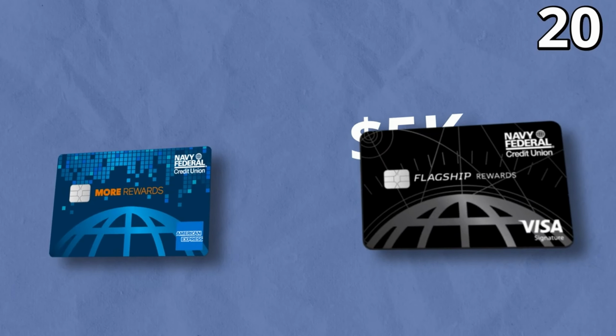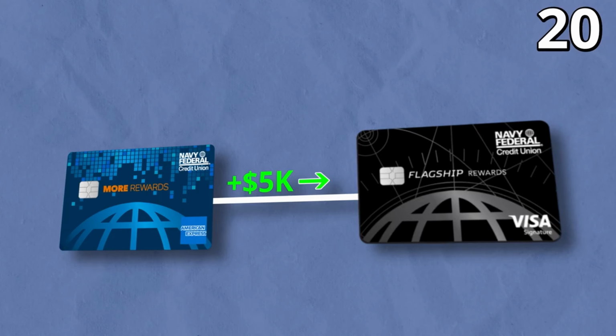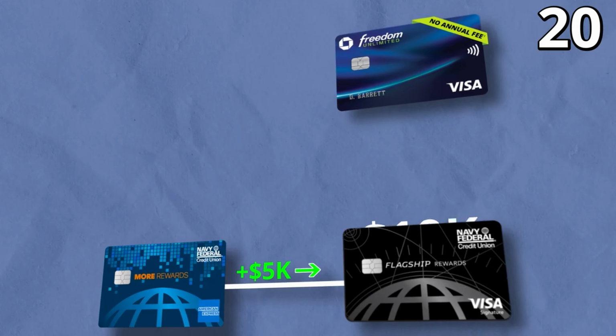Number 20, credit limit reallocations are actually possible. Reallocations let you move some of your credit limit from one Navy Federal card to another. Right now, they're only possible when initiating a balance transfer from another credit card issuer. Just remember, the Navy Fed card that's donating some of its limit must be open for a year first.